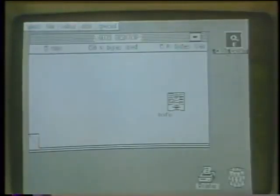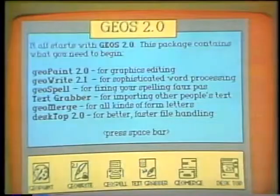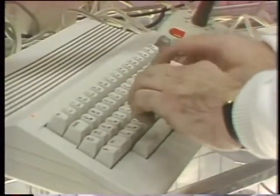The life of the C64 was also extended a few years ago when Berkeley Softworks came out with GEOS, a graphical user interface and operating system for the Commodore, which expanded its use into desktop publishing and graphics. But the real strength of the C64 comes down to two basic features.